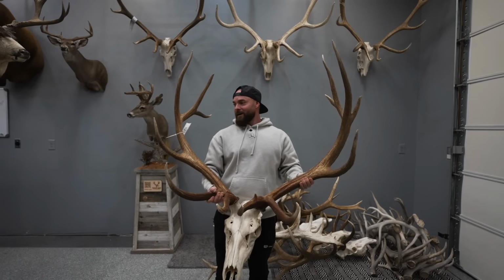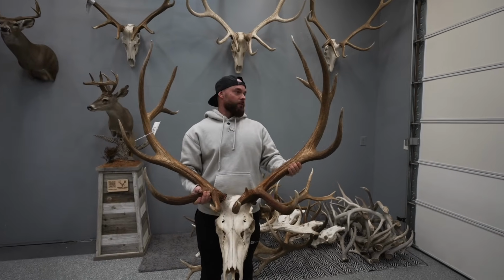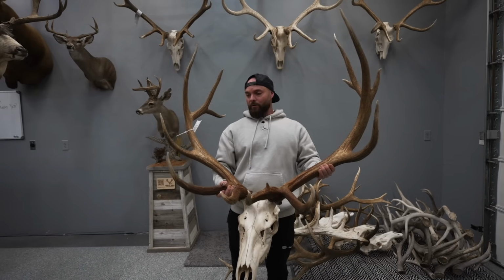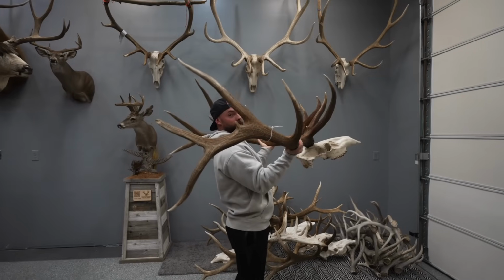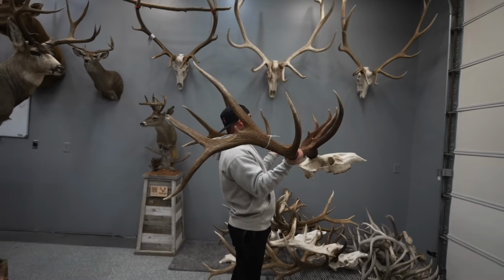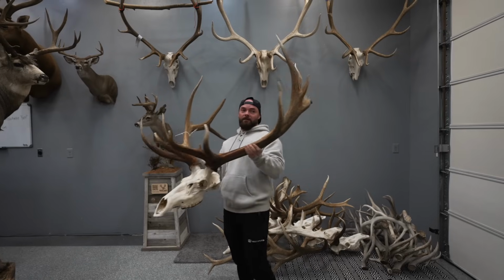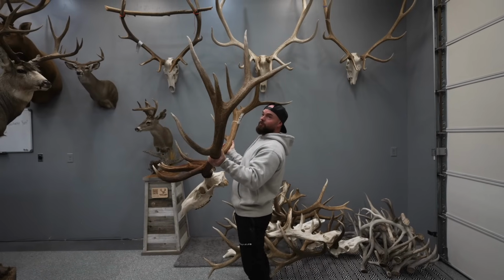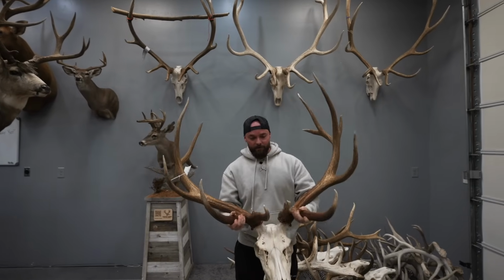Guys, I couldn't be more happy and thrilled to end my season with this bull and to kill a bull of this caliber. Just in general, to see one of this caliber on the hoof while you're hunting is already a privilege. To be able to harvest one, unreal. One of the coolest hunts I'd ever been on. And this film, I'm not sure when we're going to release this one, guys. So we do ask that, just to give you a heads up, you're going to have to be patient.